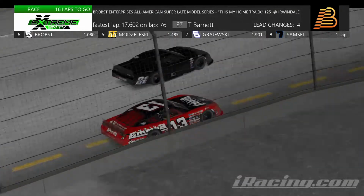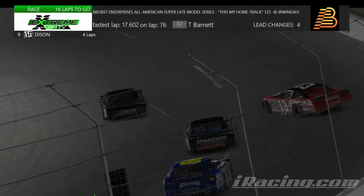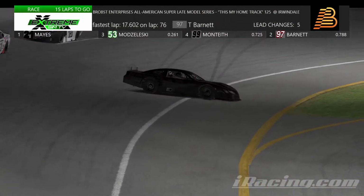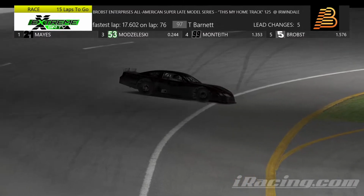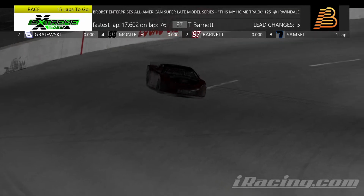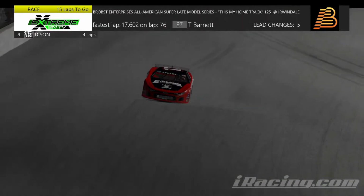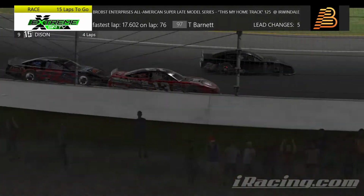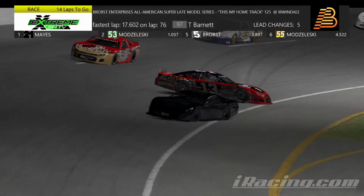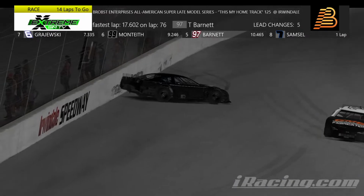No! Contact, Barnett. Able to hold the top. Oh, contact. Oh, no. Tyler Barnett is around. Caution is out for Tyler Barnett. Are you kidding me? 14 to go. Well, he's got checked up there. Car comes around. Barnett, after leading the majority of the race, ends up around. Logan gets collected.